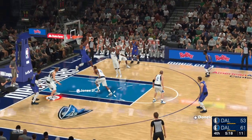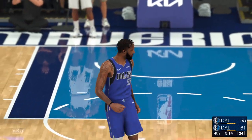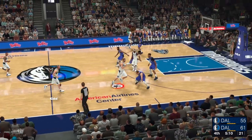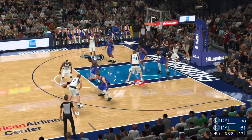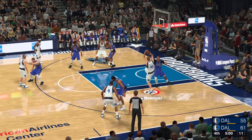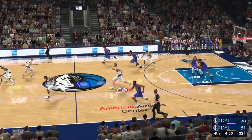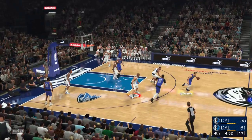Kidd against Doncic. Jones at home. I like Doncic's willingness to share the ball. He wants to see other guys involved in producing. Doncic against Kidd. Butler on the way. A fader. Rebounded by Gafford. And the fadeaway was the only option he had on that one. Defender there all over.